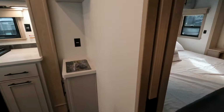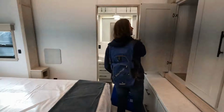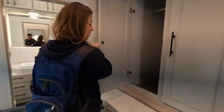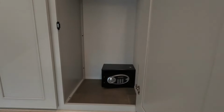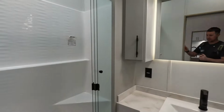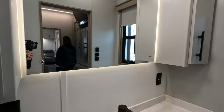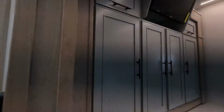Oh, this is nice. It's got the rear bedroom. It's real nice. This is the Orlando floor plan. Little safe built in. That's nice. How's this rear bathroom? So this is a 2-bath unit. This one's even bigger than the one in the back. This is nice. Tons of storage space up above.